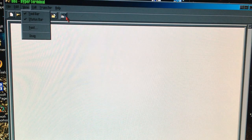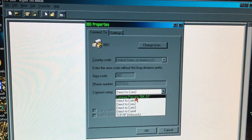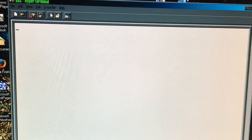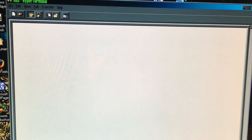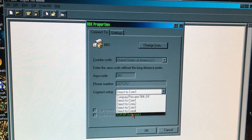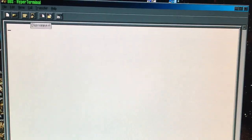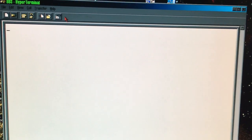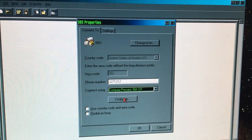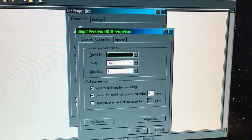How did I do this again? Properties. Direct COM1, maybe? And nothing. I know that won't work, because there's no network interface card in this computer. If I change it back to that, I configure it. Yeah, it says COM2. Using COM2.